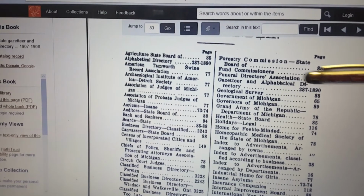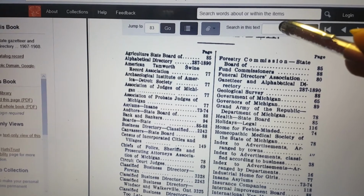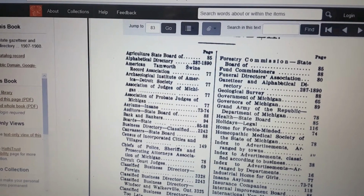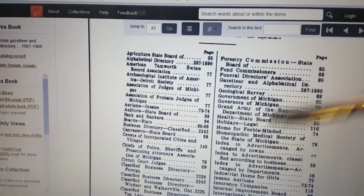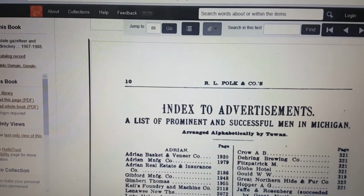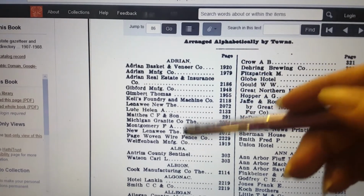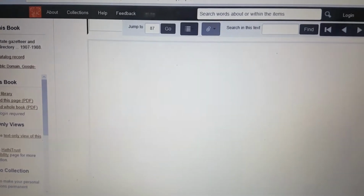Gazetteer and alphabetical directory. When you type in perhaps a landowner name up here in this search box and hit it, more than likely, if they weren't a business owner, you will find them in this gazetteer and alphabetical directory. But your search may, if they are a business owner, show up here and in other areas. Here's an index to advertisements, and these are advertisements that are printed in this book, and they're listed alphabetically by town. So you've got Adrian, Alba, Albion, and so forth.